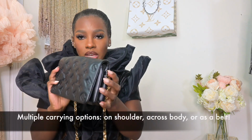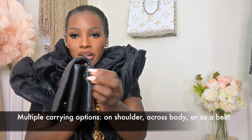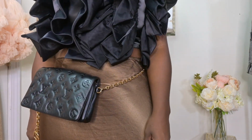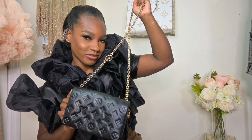And if you look closely at the bag loops on the side, it's actually a bum bag. I wear it as a crossbody, but this is actually a bum bag, and it doubles as a waist bag. I don't wear this a lot, but I'm not ready to give it up yet. I want to wear it some more. I'm excited to see what I'm gonna do with it this fall. Stay tuned.